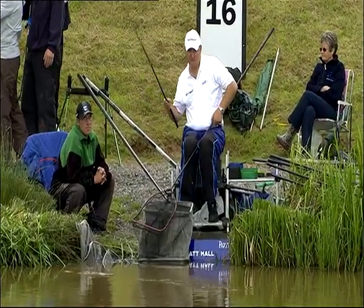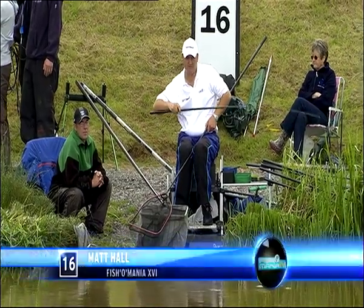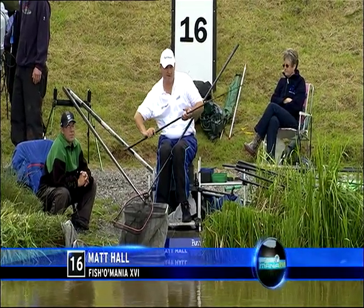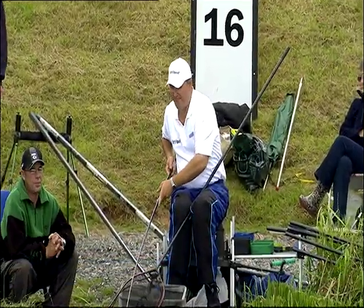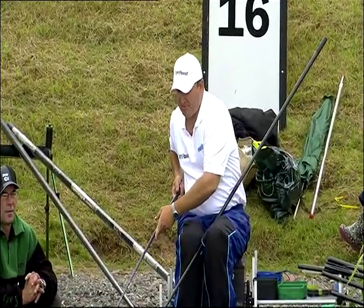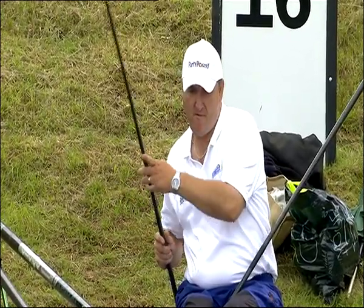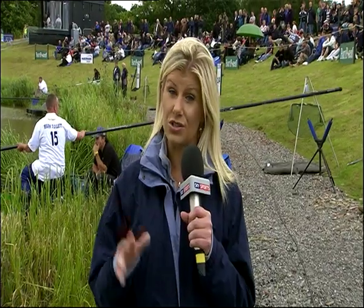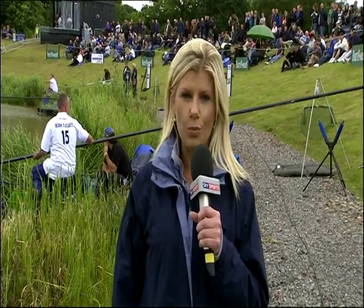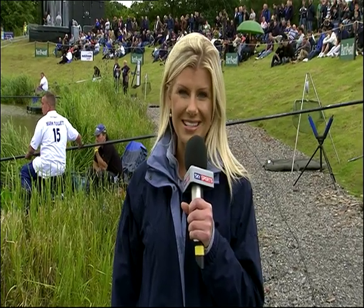Then last, but by no means least, on peg 16, we've got Matt Hall. Now, on peg 16, that's reportedly one of the favourable pegs to have in terms of where the fish lie. So Matt's absolutely delighted at having got that peg. He is a winner. He won back in 2003 when the final took place in Doncaster. But last year here at Cudmore Fisheries, he came 15th, so second from bottom. He's certainly hoping that he can make his peg work for him this year in FishOMania 2009.